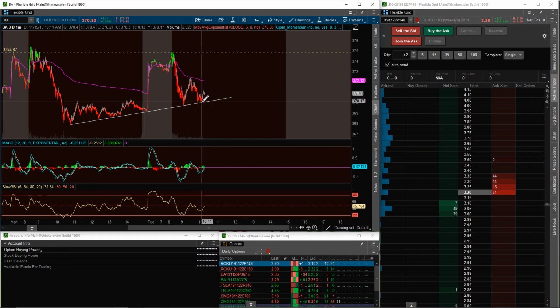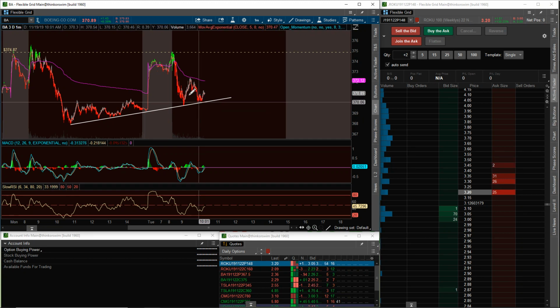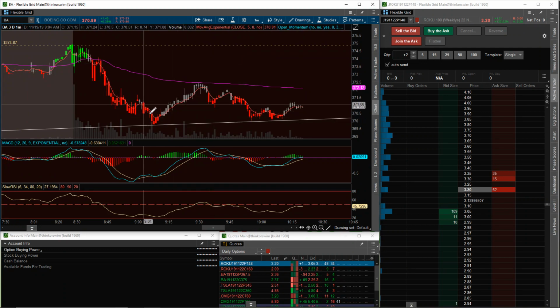I probably could have gotten out maybe $10 down, but forget about that. I'm not trying to bag hold something that long. And really, I probably held it longer than I should have, because my script here told me right here that the trade was over.